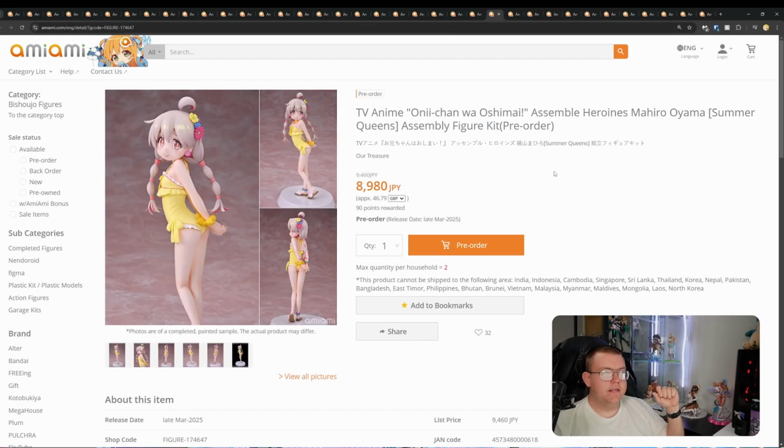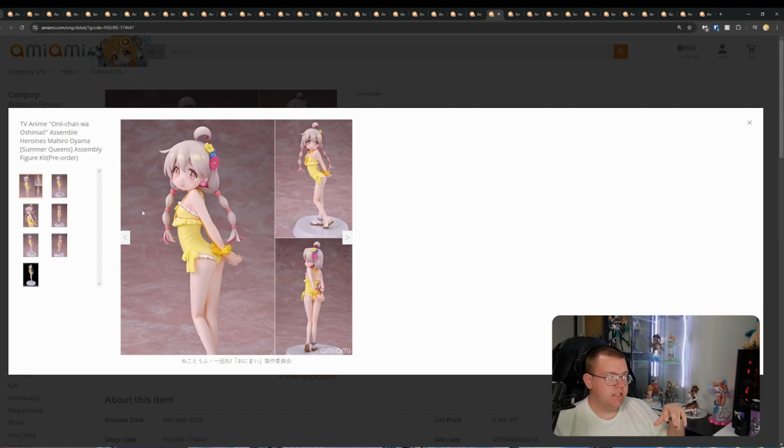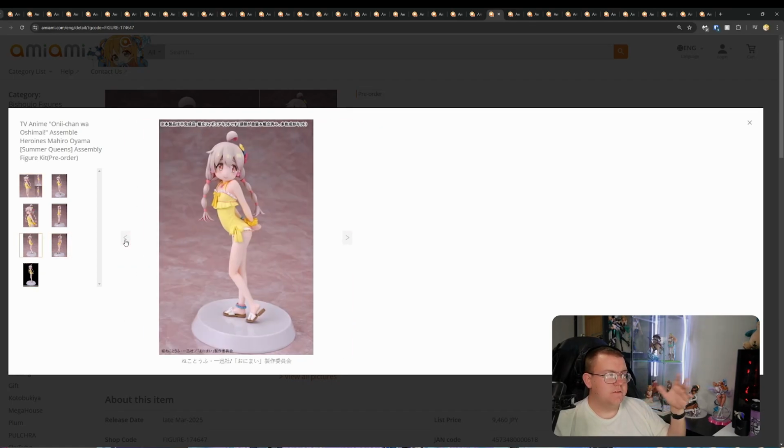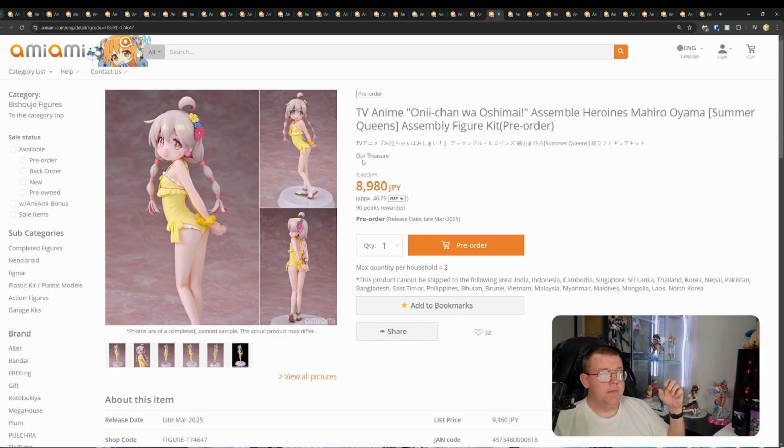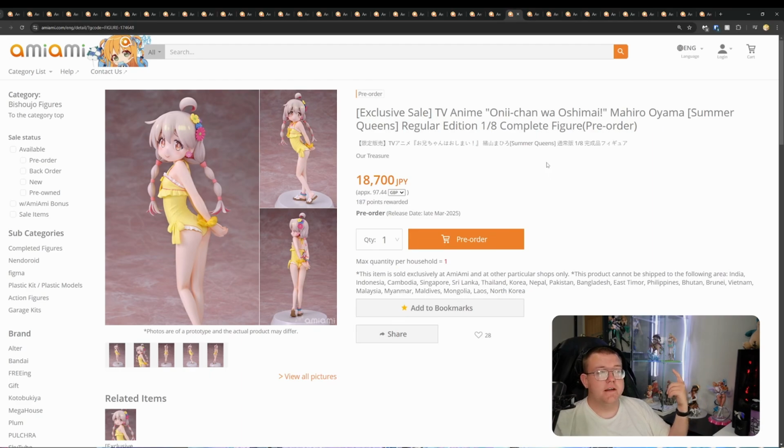TV anime Onii-chan wa Oshimai. Assemble Heroine, Mahiro Oyama. This is the assembly kit version for 8,980 yen. So the head is pre-painted, but the rest of the body is not. You actually have to build her and paint the rest of her yourself. But you do get a pretty hefty discount. Less than 10,000 yen, March 2025, or you can get the complete figure 1/8 for 18,700 yen, again March 2025.